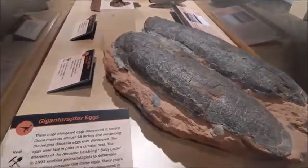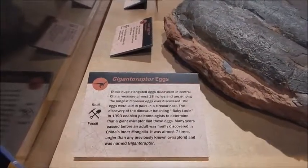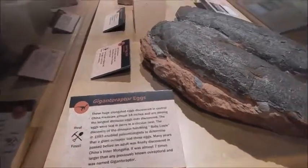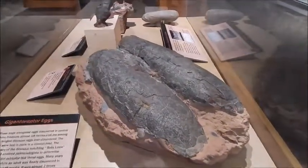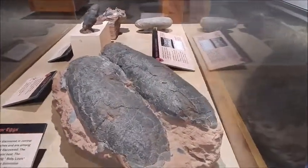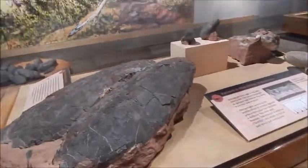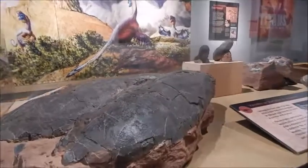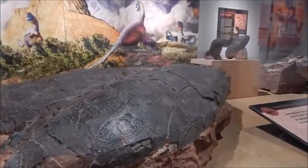I'll move over to the sign so you can see it. So it says, these huge elongated eggs discovered in central China, almost 18 inches long, are among the longest dinosaur eggs ever discovered. And again, if you look closely, and hopefully the camera's picking it up, I'll get right in there. The surface of the egg, again, looks kind of like leather.